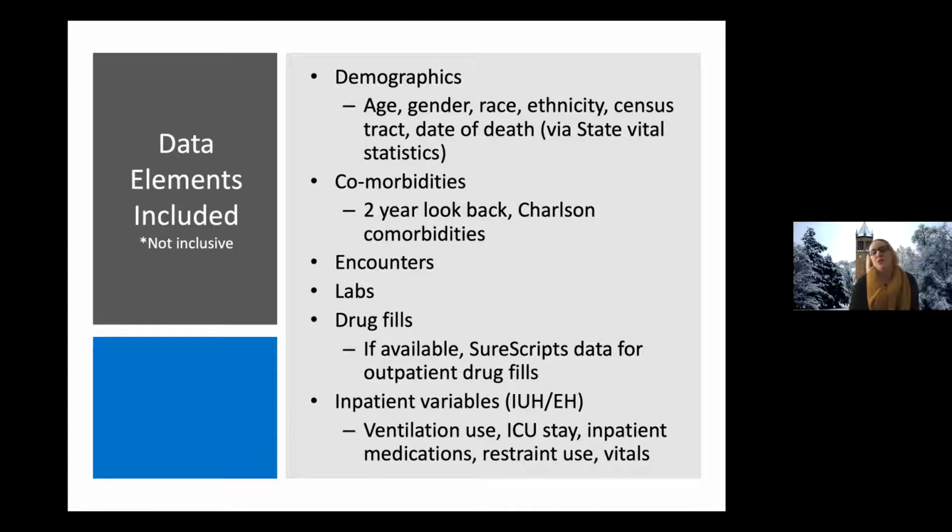And then I already mentioned the inpatient variables. We get a ton of granularity from the 2 warehouses. So we have ventilation use. We can tell very clearly ICU stays. We see them admit to the ICU. We see them discharge from the ICU, and we're collecting all of those dates along the way as well. And we can see inpatient medication, typically what's ordered. We can actually see what's ordered, what's administered, down to very detail if you need it.